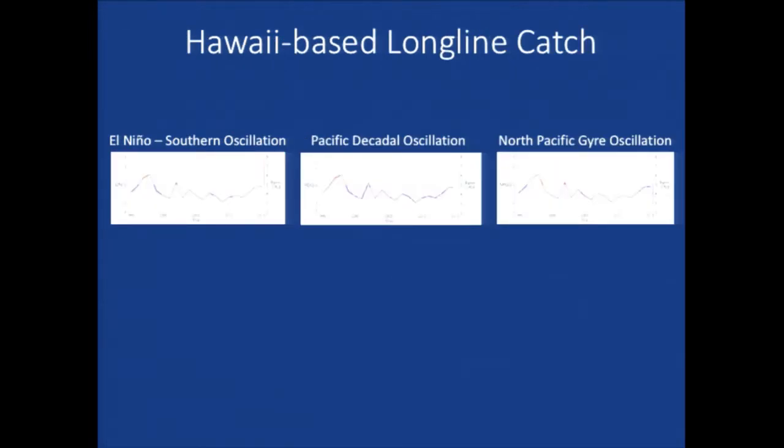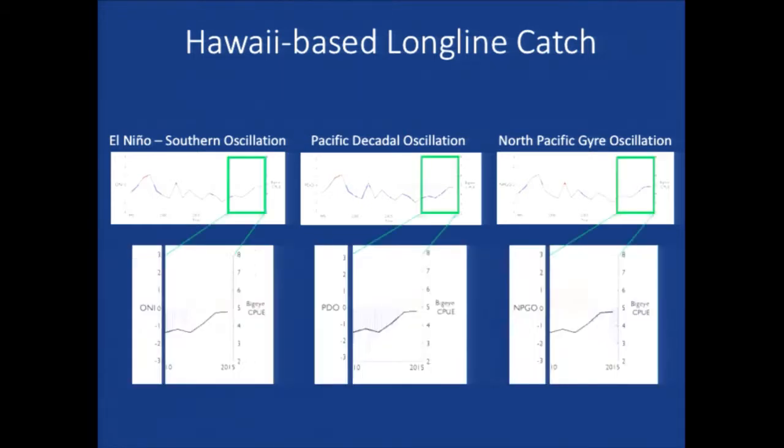And then if we look temporally, what you're looking at here in the red and blue lines are monthly values for the Oceanic Nino Index, the Pacific Decadal Oscillation, and the North Pacific Gyre Oscillation. And then the black line overlaid on there is just annual CPUE for bigeye tuna that you saw before. So one thing about tuna is the bigeye that we're catching are anywhere from 2 to 6 years old. So if you catch a bigeye in 2015 and that fish is 5 or 6 years old, and you want to look at how it's been impacted by interannual variability, you start with ENSO.